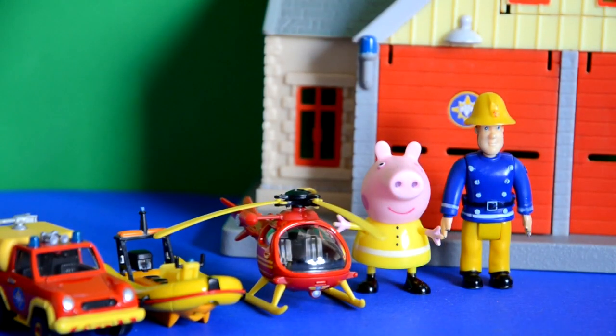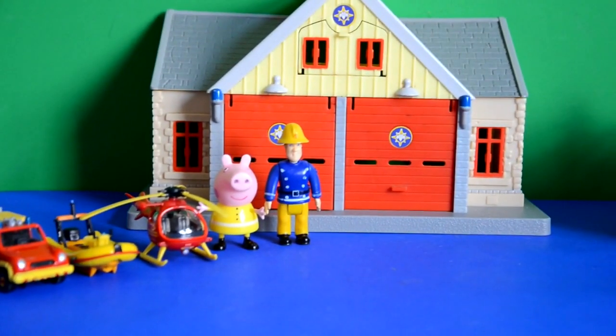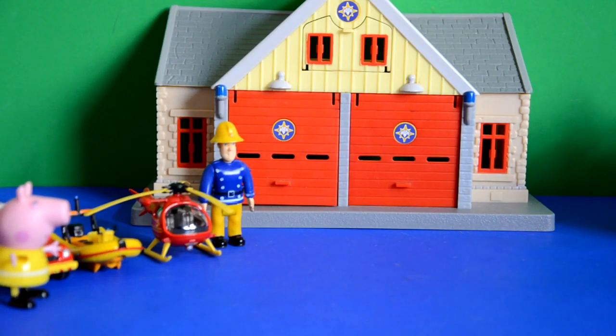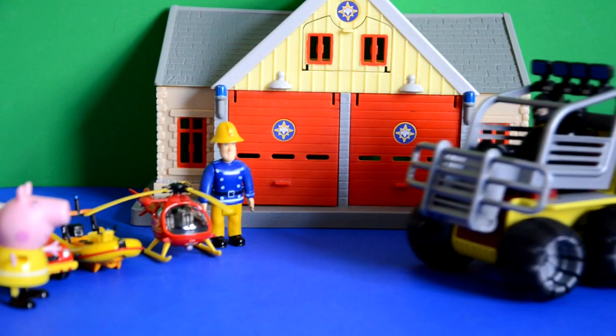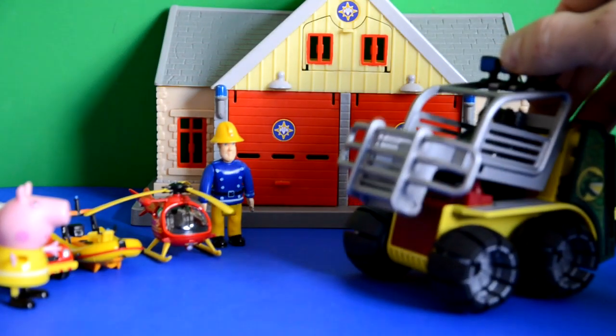Peppa Pig and Fireman Sam were both at the Pontypandy fire station, and they had just finished off washing Venus, Jupiter and the helicopter down in Pontypandy, when they were expecting a special delivery today. But I wonder what it could be. And Peppa said, here he is now, Sam. Look, it's only Batman in his 4x4. And what's he brought us?